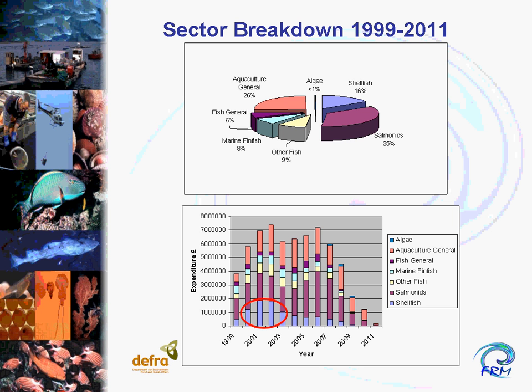So what we can see from this is in excess of a third of funding is spent on salmonids, approximately 15–16% on shellfish, and 8% on marine finfish. Very little is spent elsewhere on other fish, and very little on, if you like, things like algae or indeed ornamental fish. If we then look at this expenditure pattern over time between 1999 and 2011 on the lower graph, we can see that salmonid expenditure has essentially increased over the period 1999 to 2007.